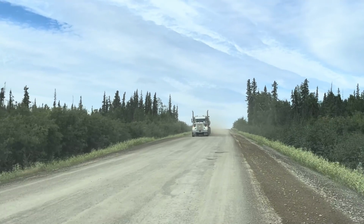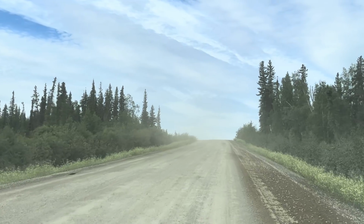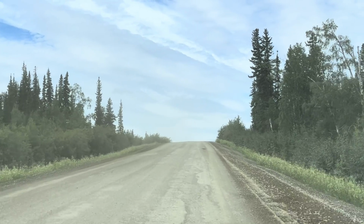Big trucks come by quite a bit. You got to get over because they kick up a lot of dust and dirt and rocks. Probably the most frequent vehicle you see out here.